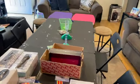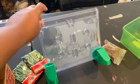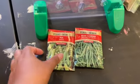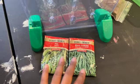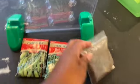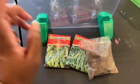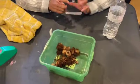Oh, almost forgot. This right here is a window kit. I picked this up at Amazon. I'll link it below. It came with these seeds, the peas, vegetables in the bean garden. So we'll grow this and put it in our window, and the girls can see the roots growing through the soil. And this is the Miracle-Gro soil that it came with. So we are excited to use this. So stay tuned. So let's add some more water.